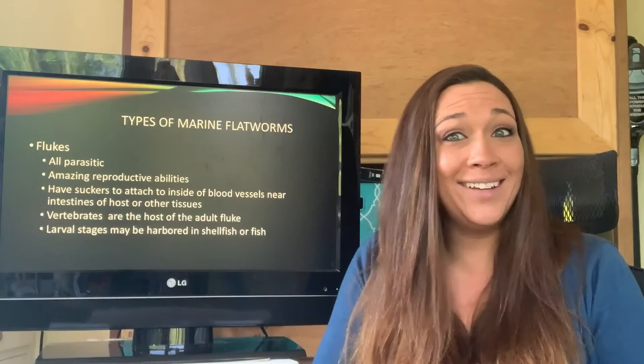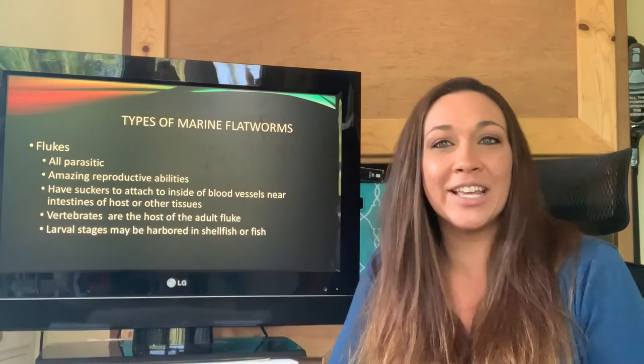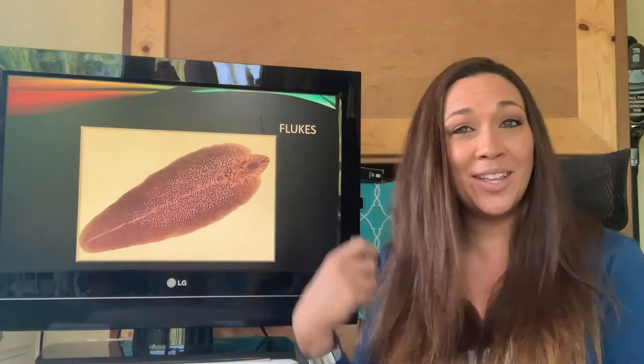Good times. They do basically drink your blood, right? They're kind of feeding off of your blood vessels and stuff like that, in your intestines. Oh, it's just all sorts of gross, guys. And here's what they look like. Like I said, they're big, they're kind of beefy, but they're super flat. So flukes are pretty easy to identify.